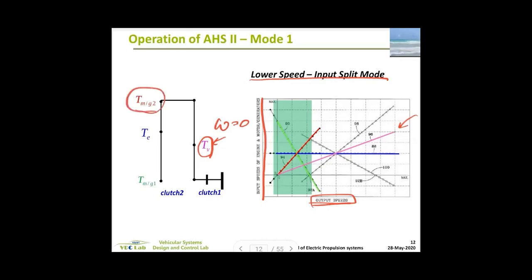And then if you look at motor 2 speed, it's also proportional to output speed, but at higher rates. Remember, this PG is a speed reduction gear, right? So speed is reduced. Now let's assume that engine speed is constant. So omega E is constant. Otherwise we can't determine everything, right? This is a 2 degrees of freedom system, right?